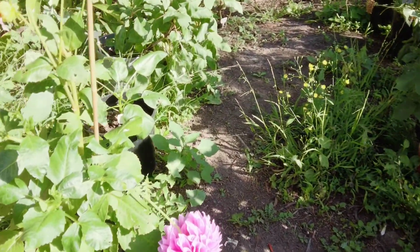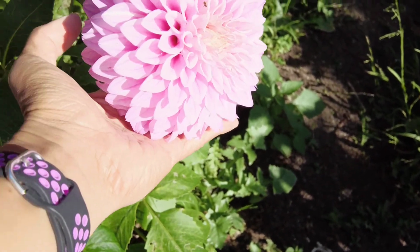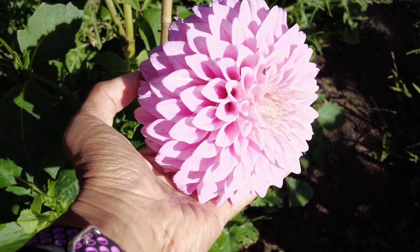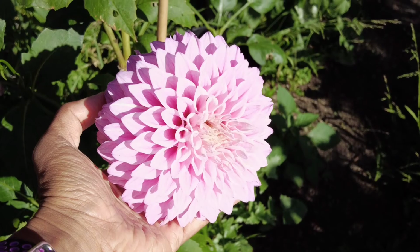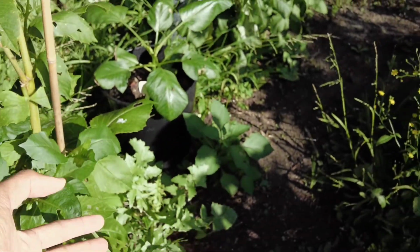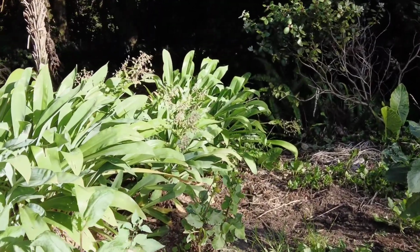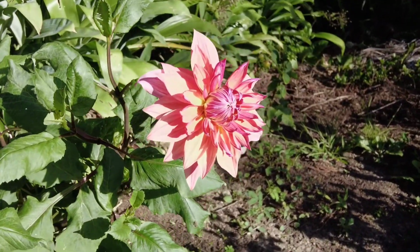And just want to show you also the huge ball from my Beras Elma. Look at that. It's so beautiful. So beautiful. And some more flower in here. I just cut the older flower of my Penhill Dark Monarch.